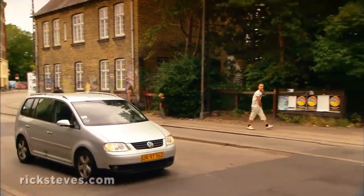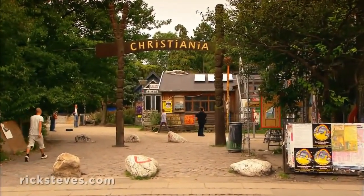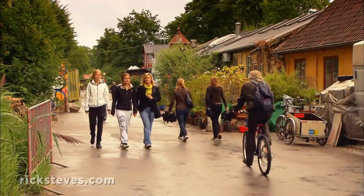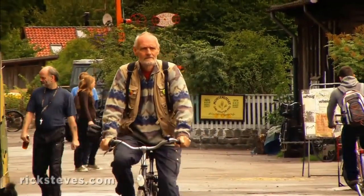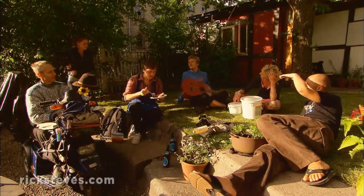Just down the street is the famous commune, Christiania. In 1971, several hundred squatters took over an abandoned military barracks and attempted to create their own utopia. 2 generations later, those idealists are still here, defending their right to enjoy life on their terms.